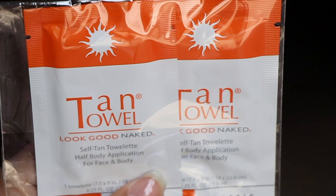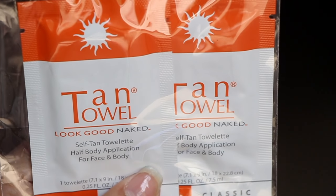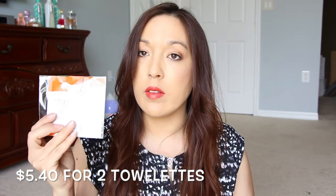We have a couple of tan towels. Oh, I'm gonna need this. I'm going to the beach next weekend, so I'm definitely gonna use this up and put some color on my white legs because I've got some really white legs. Let's see. So a pack of 10 towelettes is $27 for 10 of these guys.